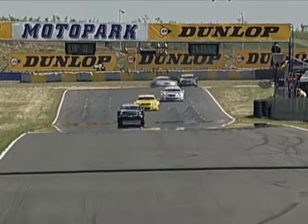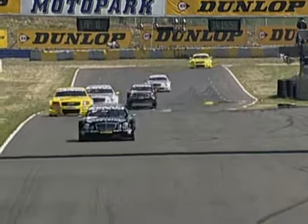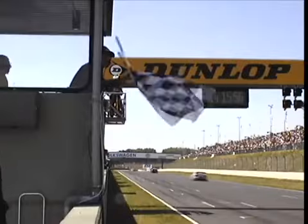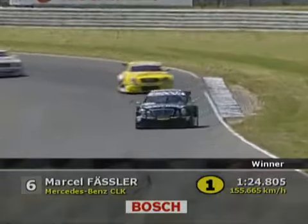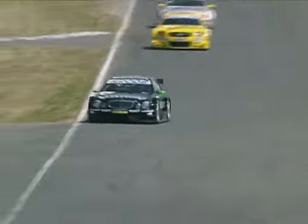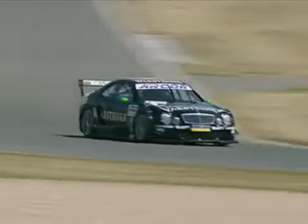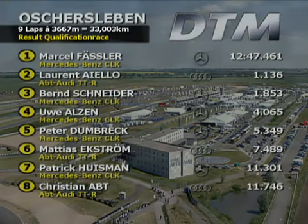And Marcel Fessler picks up the victory in the qualifying race here at Oschersleben, and will be starting on the pole position in the main race coming up shortly. Laurent Aiello is finishing second, followed by Bernd Schneider. Then comes Uwe Alsen, Peter Dumbreck, Matthias Ekström in the Audi. Another of the young drivers finishes sixth. Husmann seventh, Abt is eighth, Jaeger ninth, and Tomczyk is 10th.